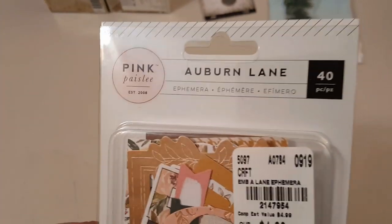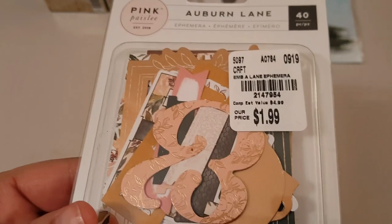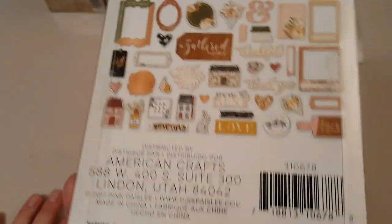Anyway, I also got this pink Paisley Auburn Lane 40-piece ephemera set, $1.99. I wasn't sure if I had this particular one or not, so I just went ahead and got it. They had a ton of them, but I was afraid I had already got it before. I got lots of clear stamps, and also lots of the House Mouse stamps.